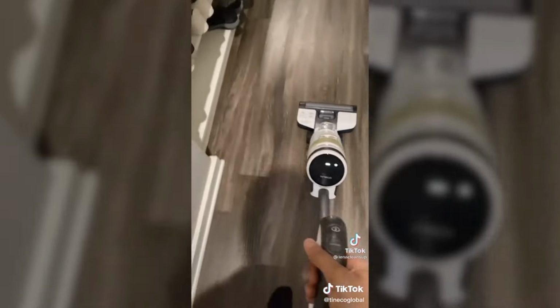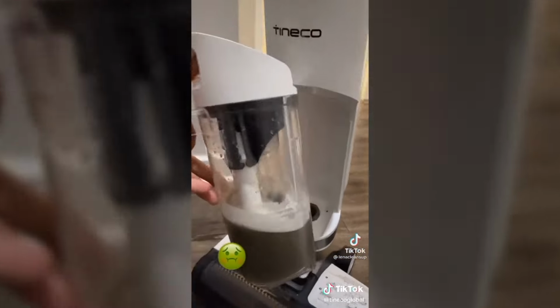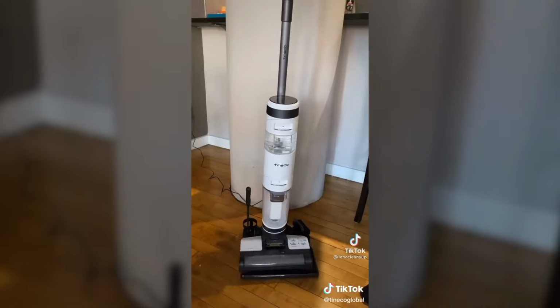The Tineco also has an LED display that tells you if there are things like blockages or if it needs to be charged. The best part is that it's cordless and it's super lightweight, so it's very hassle-free when you need to clean your floors. It also separates the dirty water from the clean water, so you're always using fresh water on your floor. It also charges super conveniently on its dock and has a self-cleaning mode to wash the roller attachment.